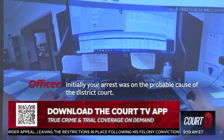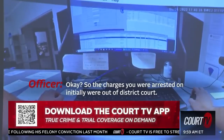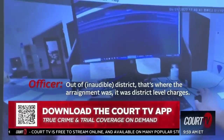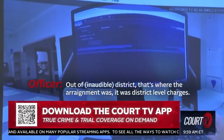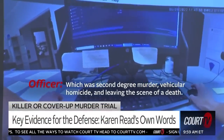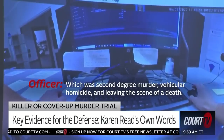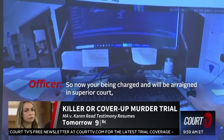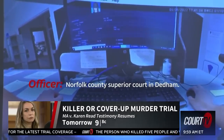So initially, your arrest was on probable cause out of the district court, okay? The charges that you were arrested on initially were out of Stoughton District. That's where the arraignment was. It was district level charges. Today, grand jury indicted you on these charges, which is second-degree murder, vehicular homicide, and leaving the scene of a death, okay? So now you're being charged and will be arraigned in Superior Court, Norfolk County Superior Court in Dedham.